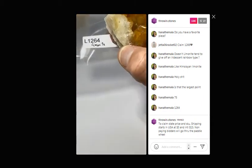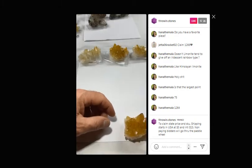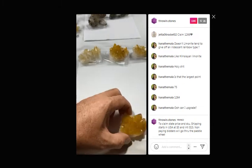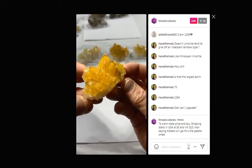I got you on that, 1264. Not even going to wait for the last one. Maybe you'll buy the last one also. All right, here's the last one. This one is definitely my favorite. And you can see why.